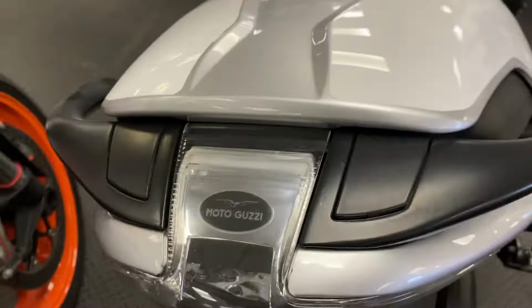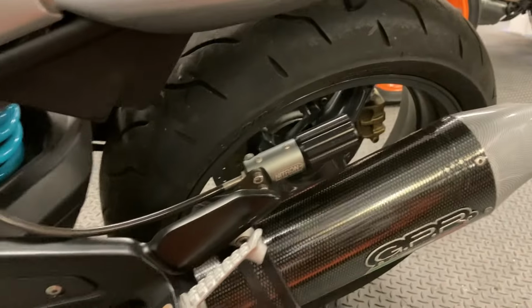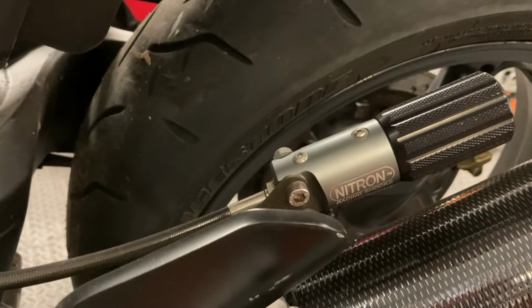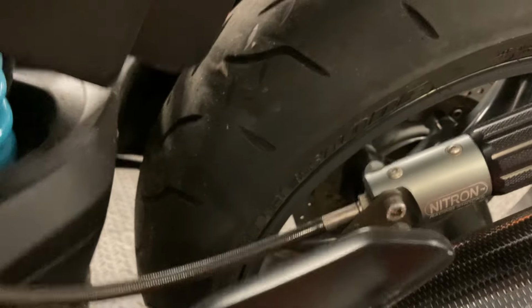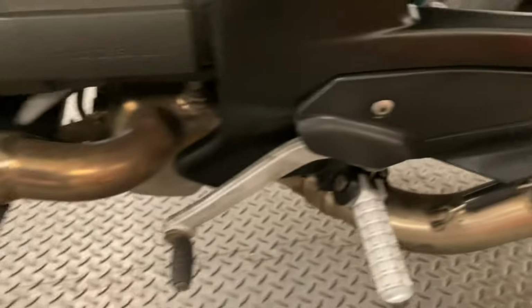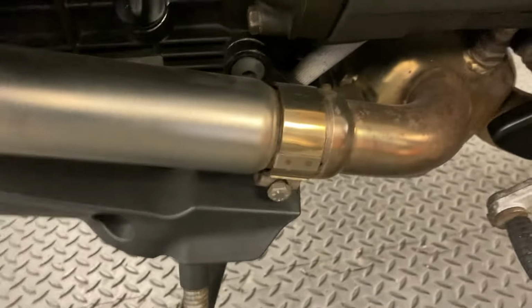Check paintwork on the back, all good, on the lights, all good. Seat again, lovely condition, no rips, no tears, no nothing. Obviously you've got the GPR sports can on there as well, so it does sound very nice. And there you go, look at that. So nitro remote adjuster there, so that has had a replacement shock, and as you can see looks pretty much like new. So I don't think that was done that long ago. Little charger lead on the side as well. And again, looking at the exhaust, stainless on the way down, and obviously then going into carbon or carbon look.